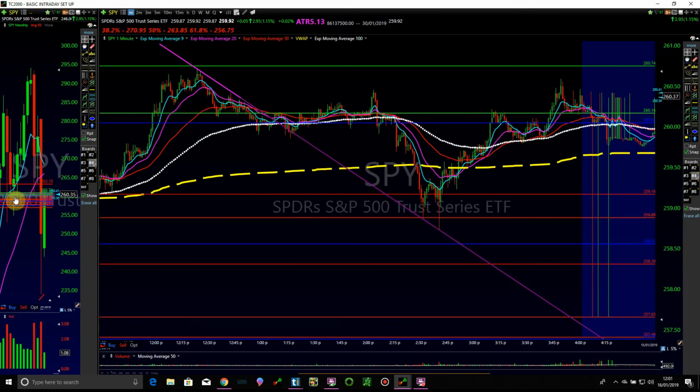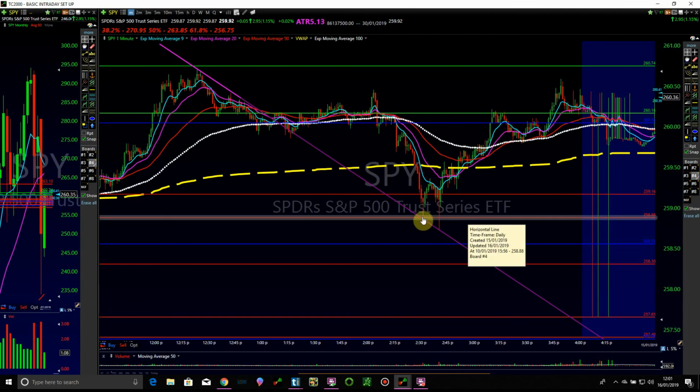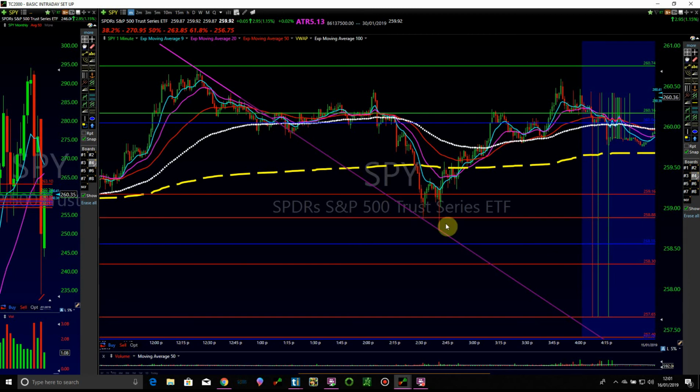Okay, this is off the daily. You notice how it holds that line, but also holds the trend line we drew in. So even if you hadn't had this line drawn in, you've got your trend line. It comes down and tests the trend line, sucks back up, big buyer's candle there.